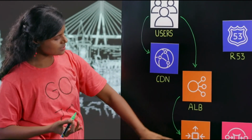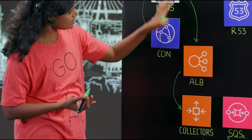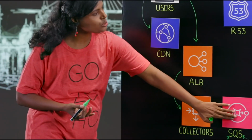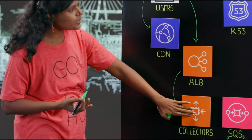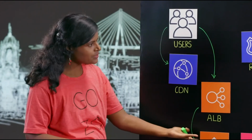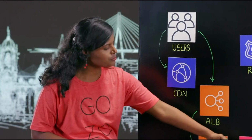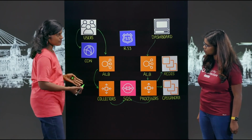The second thing is, this is again a simple collector which just collects the information and pushes the data to the SQS. So I need not have these as an EC2 instance or an application running in an EC2 instance. I can replace this with Lambda functions that take care of pushing the data to SQS. Again, Lambda function is elastically scalable as well.